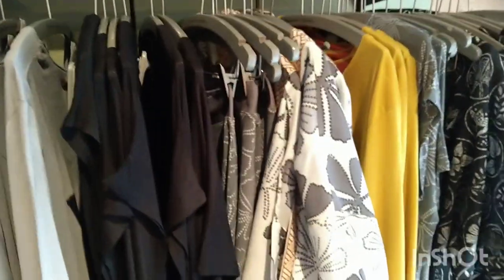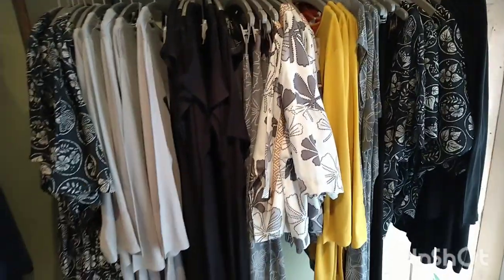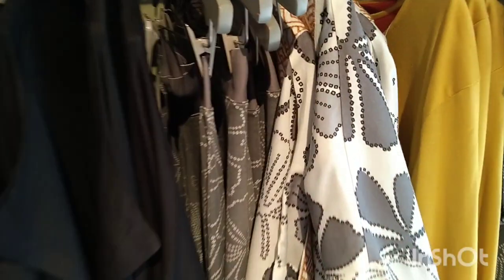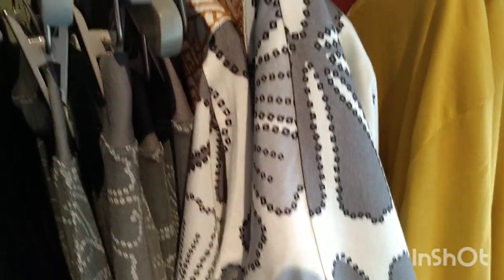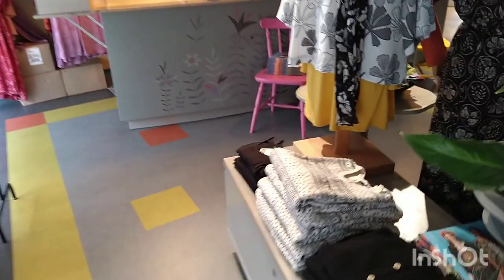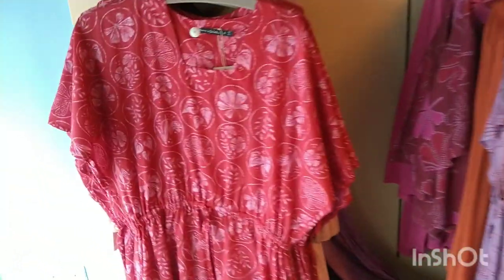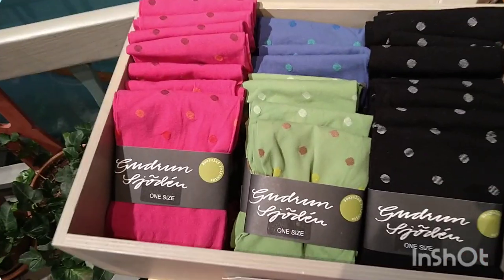And this is the Matsumoto in the black and grey. So you got tops, tunics, dresses, a kimono, you got very wide flared legs, soft jersey trousers. And moving along, you got the Matsumoto in the pink and reds. So you always have different color combinations.